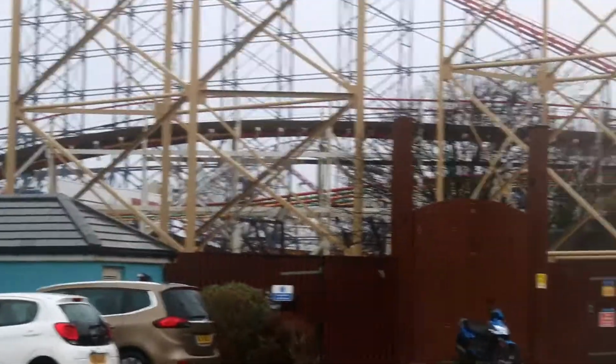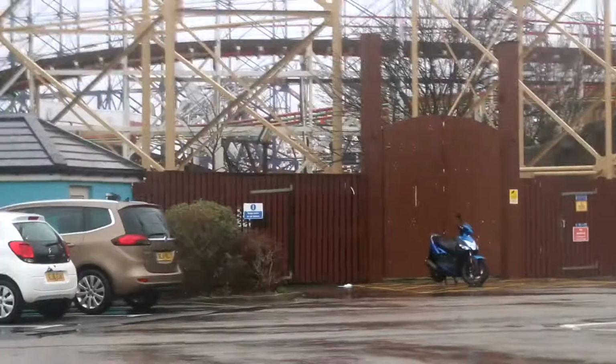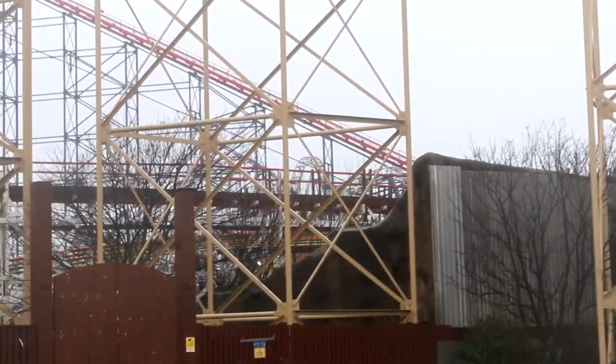I'm at the side of the Big Blue Hotel now. See a little bit of the track there. That's when it dives around the Steeplechase, I think. Yeah, looks like it. And then you can just see there in the centre where it goes through the Big One supports, not over the Big One. What am I talking about?